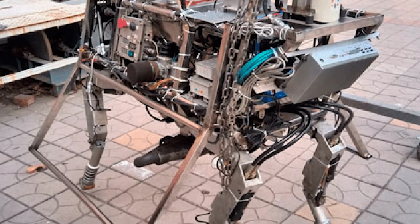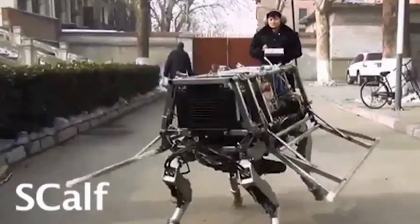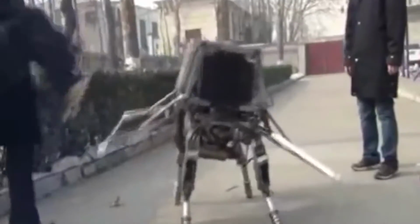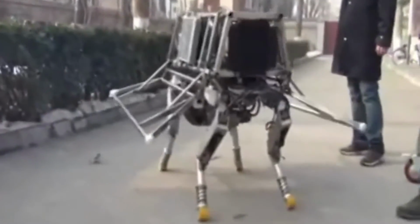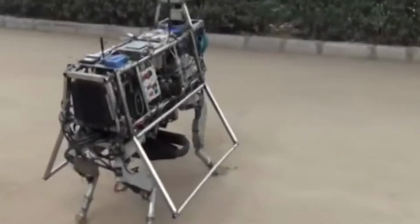Number 6. SCalf. A quadruped robot named SCalf-3 driven by gasoline engine is built. The hydraulic flow required by the robot during movement is estimated. An engine speed control strategy is designed based on the fuzzy control. The hardware and software of the hydraulic system controller are designed.